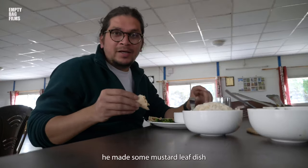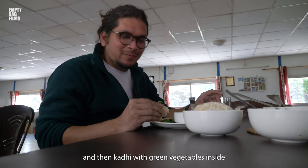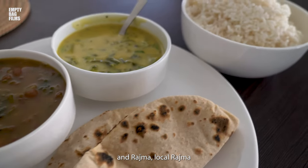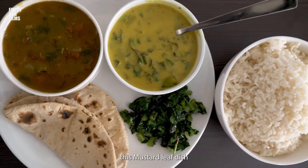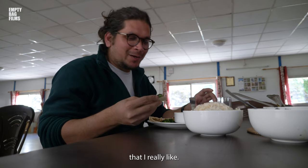So today he made some rai ka saag and then kadi with green vegetables inside and rajma, local rajma. This rai ka saag is really good, this one. And this is the kind of food that I really like.